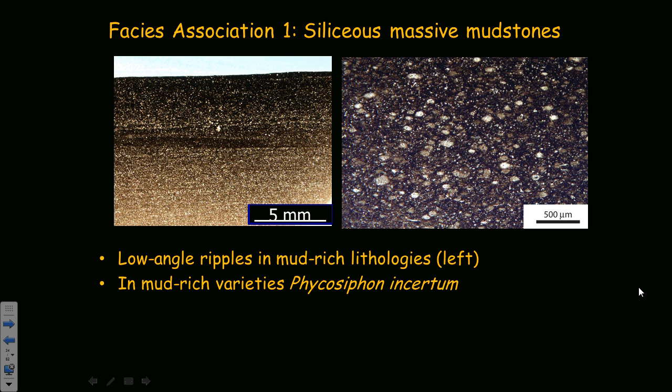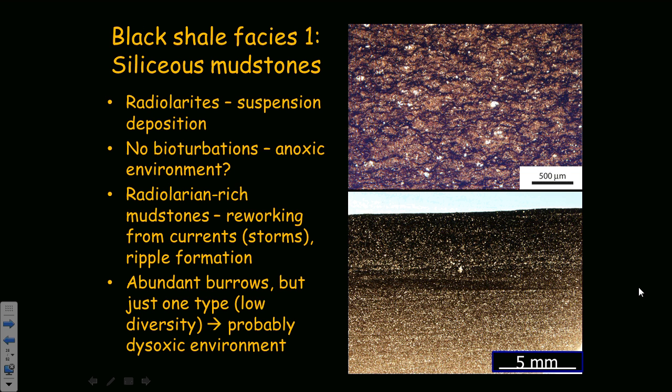So actually these things have been reworked. The mud probably came from the reworking, and it's at least in part now showing ripple structure. So there are ripple structures in part of these radiolarians. And then you see phycosiphon everywhere. I mean, you can see that from, see the hole here? Here's a hole, there's a hole. Here you can see how the silt is lining the outer parts actually going down. So there's phycosiphon insertum in a lot of these, if not in nearly all.